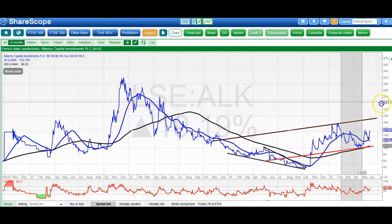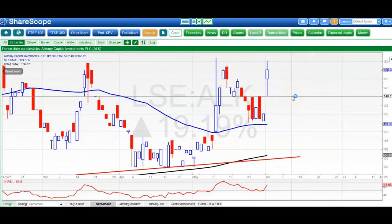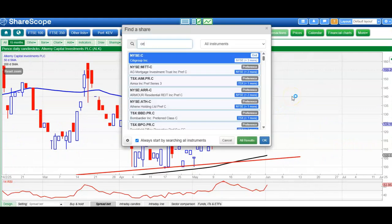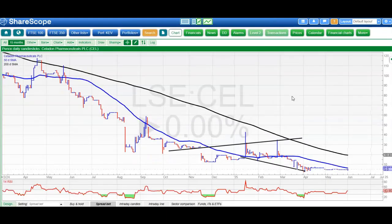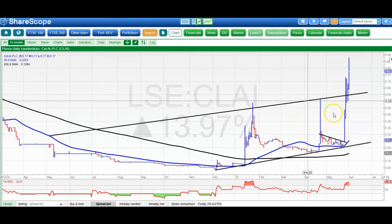But the key here is holding the floor of that gap and ideally staying above the top of the gap at £1.40. On to Cell AI, which is not Celadon, but is actually this stock here.